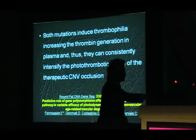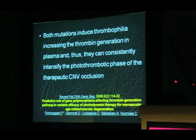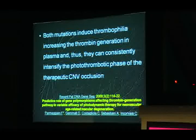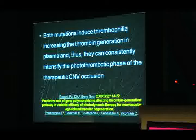This is slightly different. The literature says that yes, there is a discrete role of PDT in polyps and pachychoroid diseases, but there may be a variation of the response depending upon the genetic mutation condition. But yes, there are good responses in all the cases, maybe slightly more or less.